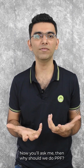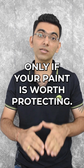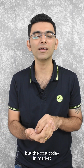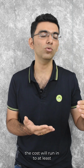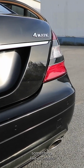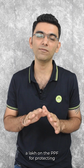Now you'll ask me, then why should we do PPF? PPF is an excellent protection against scratches only if your paint is worth protecting. I'm not saying all other paints are not worth protecting, but the cost today in the market for all PPFs is very, very high. Even if I go for a decent brand like Garware, the cost will run into at least 70 to 80,000 rupees for the entire car. Now if you're driving something like a C-Class or an E-Class, for which the entire repaint cost will run into maybe 4-5 lakh rupees, then it makes sense to spend about 70, 80, 90,000 or maybe a lakh on the PPF for protecting the paint.